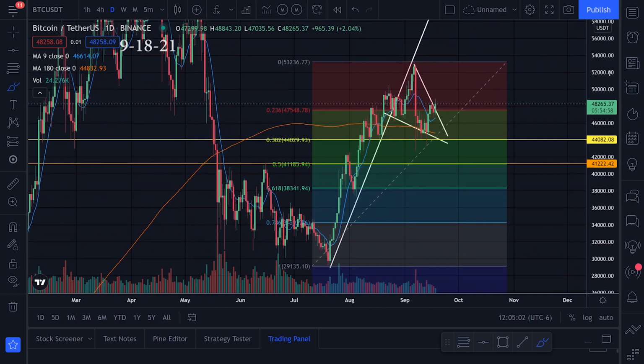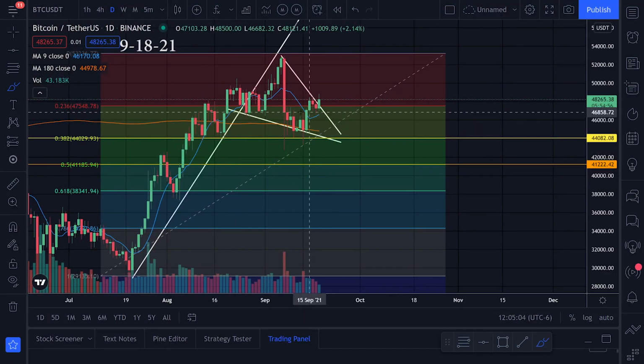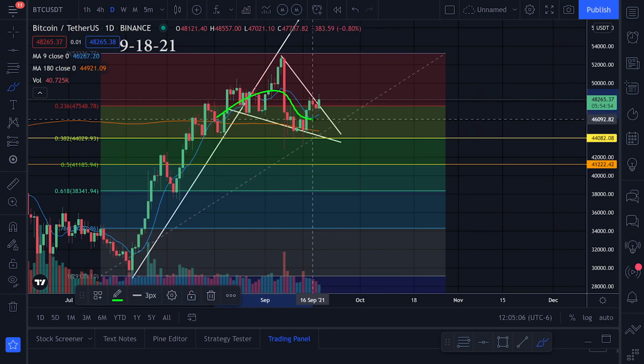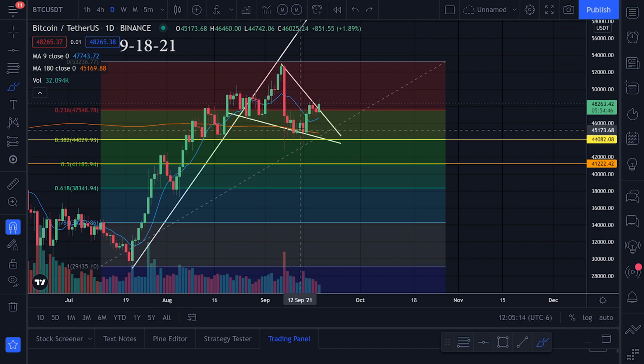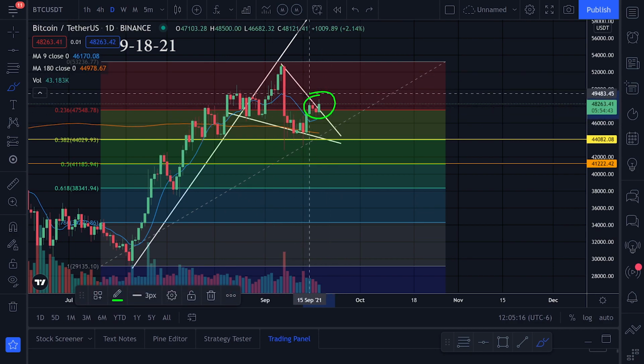Those are the two kind of things that I'm watching, but like I said, we have this 9 moving average on the daily time frame. We broke below it right here, and now we're broken back above it. Let's see if we can hold support on it. It looks like we're kind of going in and out of it on Bitcoin, but it's a good sign to be above it rather than below it, in my opinion.